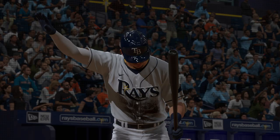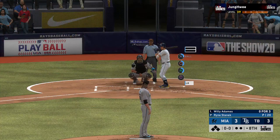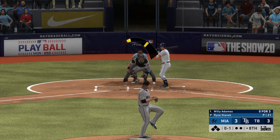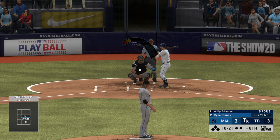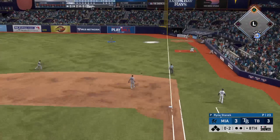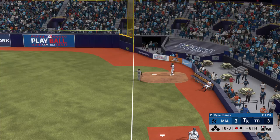Into the box now, Willy Adames. He's hitless in three at-bats to this point. Ready to deliver, here's the first pitch. Now a big fastball, and he's well behind it with the swing. In there, and it's 0-2 now. High in the air down the right field line. Right fielder giving chase, and he makes the catch in the corner.